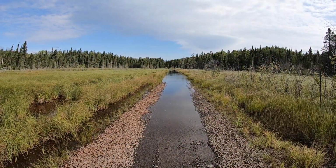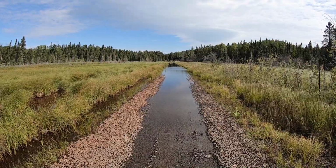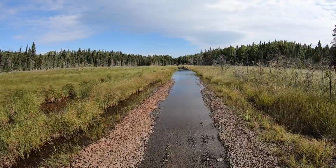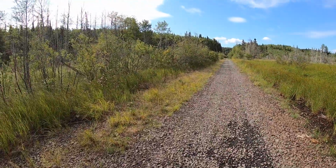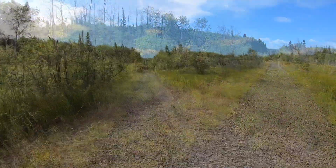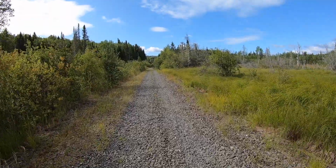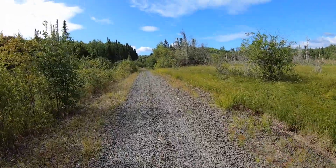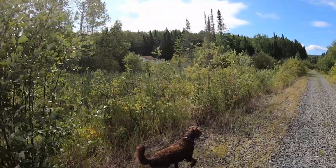Okay, so we just made it through the section from hell. My legs are burning. I'm out of breath. My feet are just completely drenched. And so this is basically the end of the siding here at Pearl. Just up ahead here, there is a building. I'm not sure of the purpose. You can see it through the trees here.